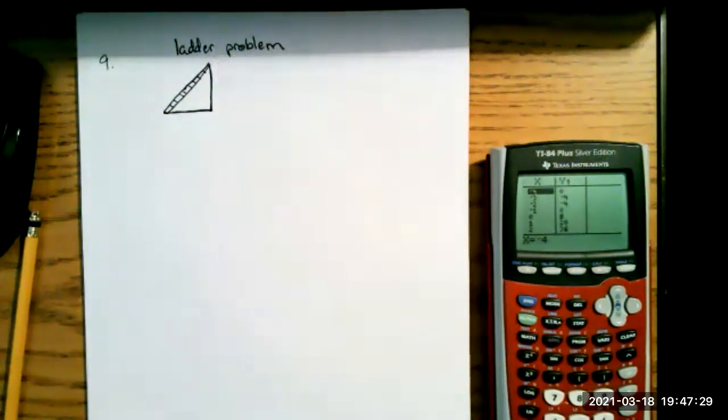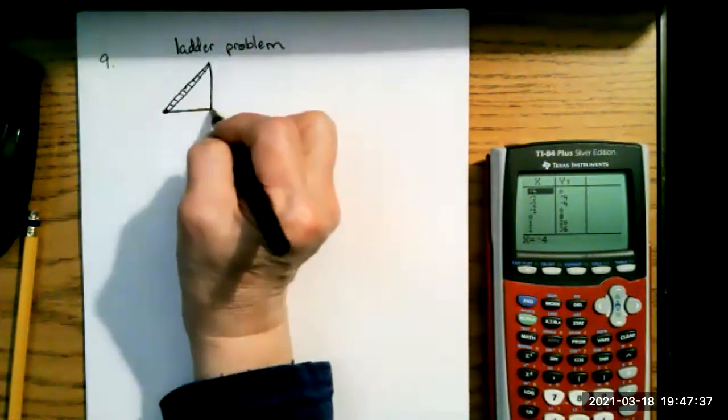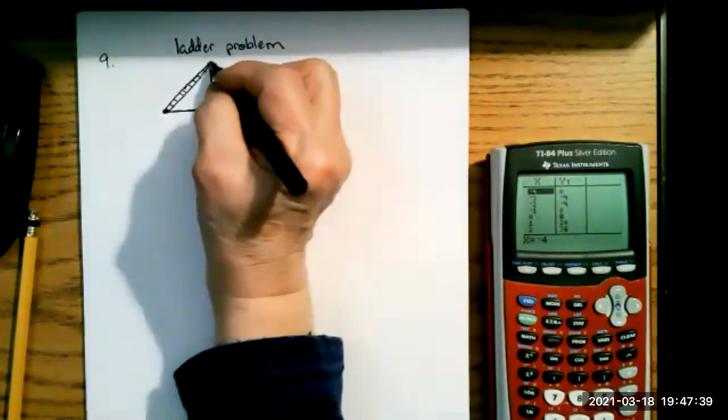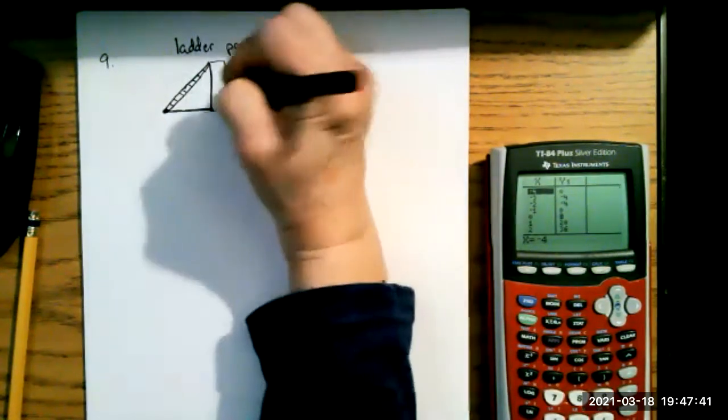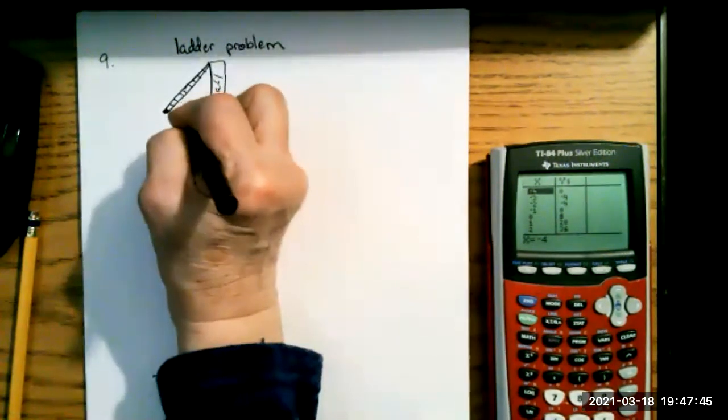And it's going to be number 9 on your test. The foot of the extension ladder is 5 feet from the wall. Here's the foot, and it's 5 feet from this wall right here. This is the wall. So this is your 5 foot right there.